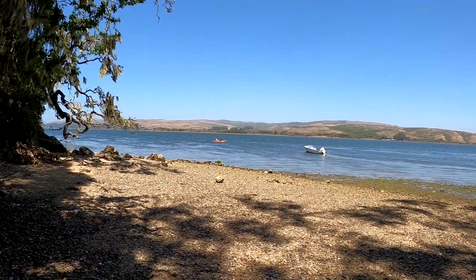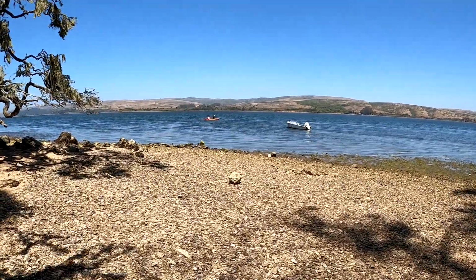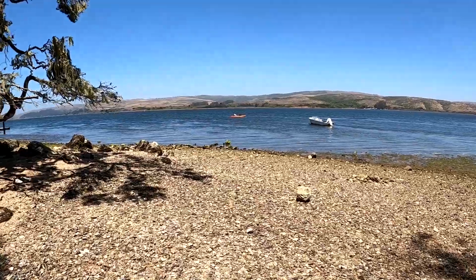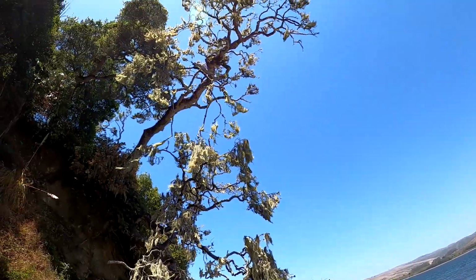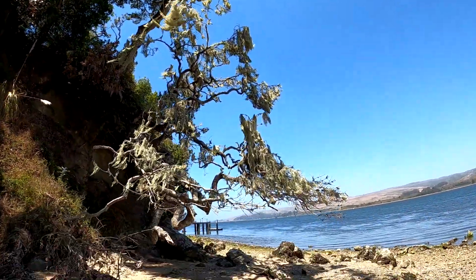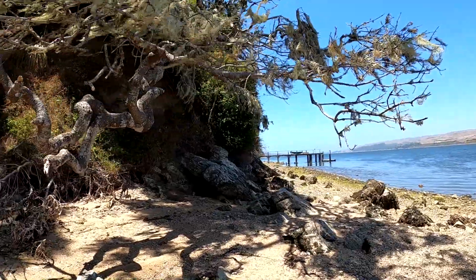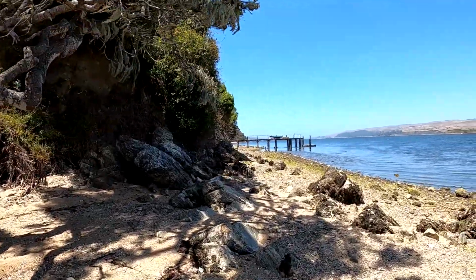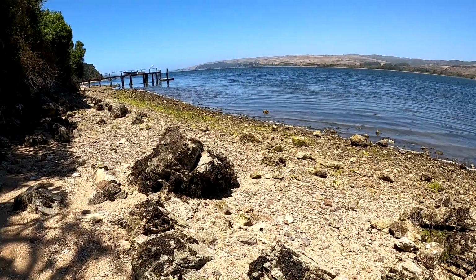Look at these kayakers out here. That'd be fun. I like this tree. It's got a lot of character to it with all the moss in it. Let's take a walk down the beach and see what else we can discover.